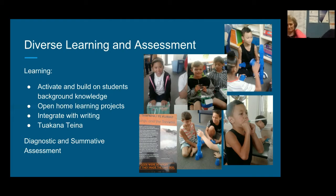Another thing we use is tuakana-teina, which, like the I do, we do, you do strategy, supports our children to achieve when learning together, when they're paired as tuakana-teina learning buddies. Together they share their ideas, support each other, and give ideas to the buddy in discussions. And feedback, feed forward, feedback, feed forward.